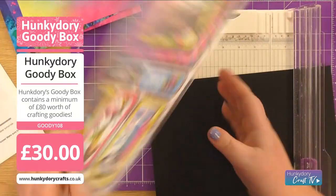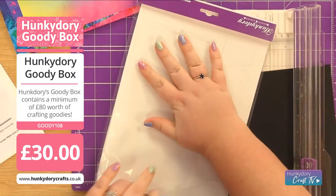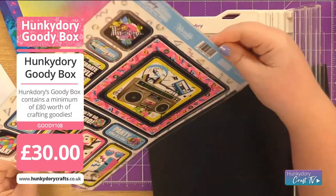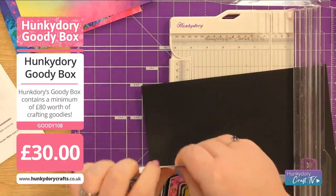Okay, we're going to go with, I think, a 7x7. Let me just check the size of this topper before we trim down. We're going to use the big one. So let me just push this out so I can doubly check.